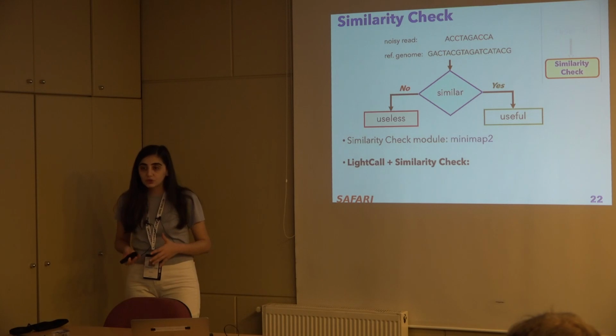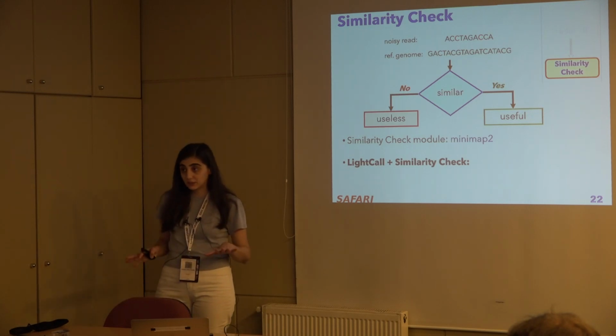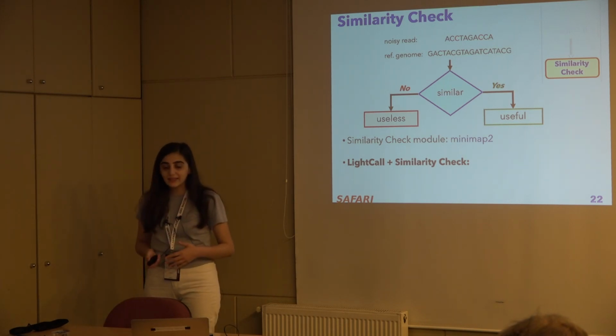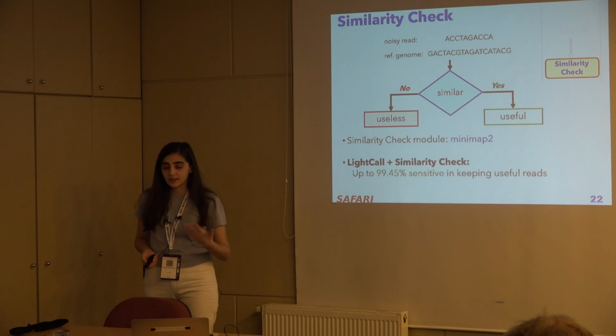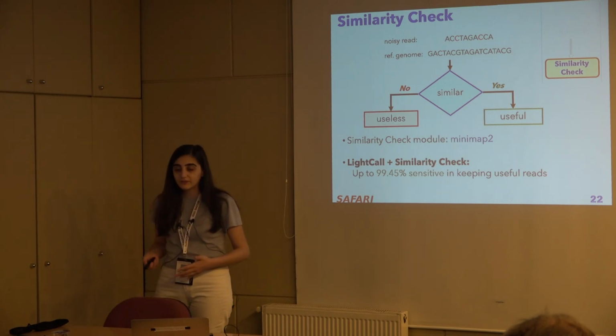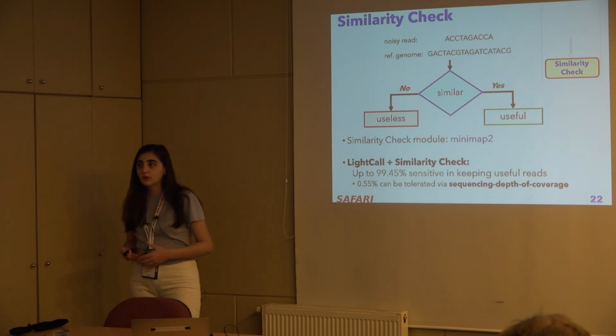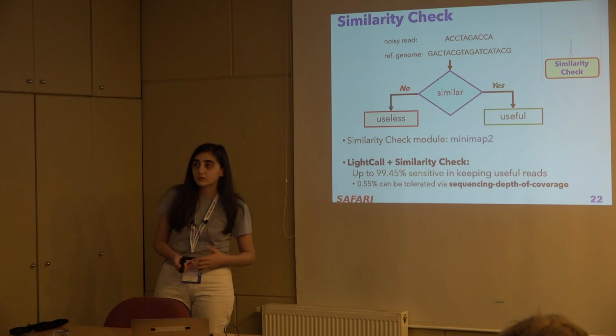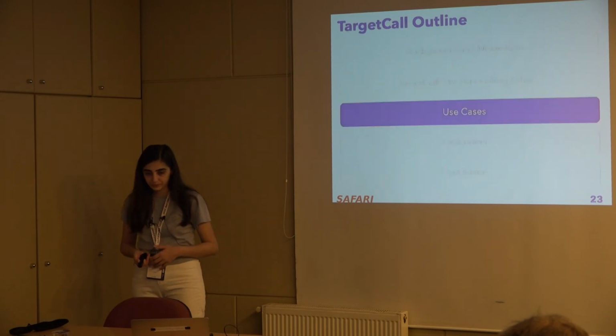We show that if we combine LightCall and similarity check, so if we use the noisy reads coming from the LightCall module in the minimap2 implementation, we can still get very high sensitivity, up to 99.45% for keeping useful reads. And we show later in the paper that this is good enough, because the loss of 0.5% of the useful reads can be tolerated with high sequencing depth of coverage.